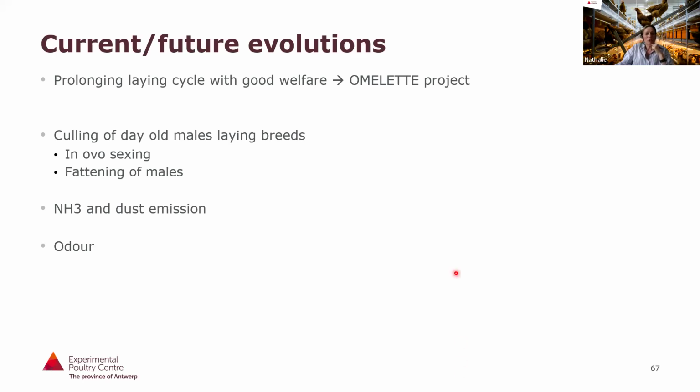What are the trends now that we are busy with in Belgium, in Europe? Prolonging the laying cycle, so keeping the hens longer, but of course with good production, good welfare, good health. That's something that we're investigating in the Omelette project. In some countries in Europe, the culling of day-old males is already prohibited, which has consequences for the sector.